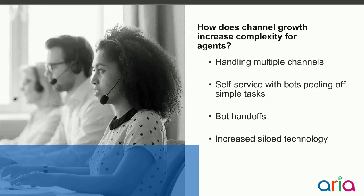Next is the expansion of the bots. With bots being able to work across other channels, not just voice, that's really starting to peel back some of the simpler tasks and leaving the more complicated tasks for the agents to handle. So the increase in channels is really enabling that bot self-service capability across those channels.